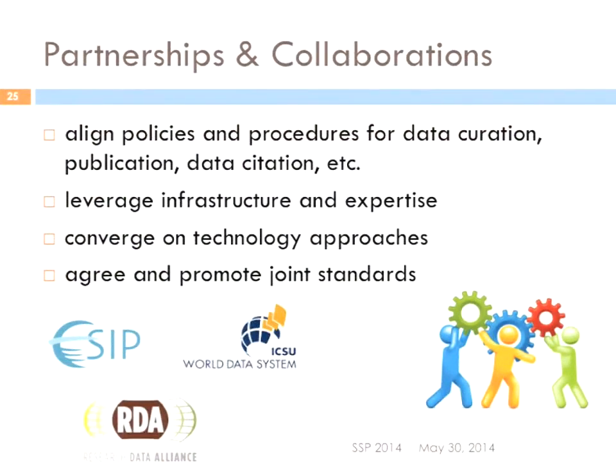So what needs to happen increasingly, and Fiona's last slide already showed you a pretty long list of activities or initiatives where people have come together now and tried to align their procedures, their policies, come to common approaches in technologies or in standards for data description and so on. That's, I think, the move that we're seeing: more partnerships, more collaborations, and I've just listed three: the Earth Science Information Partners, the ICSU World Data System that Fiona mentioned already, and the Research Data Alliance.